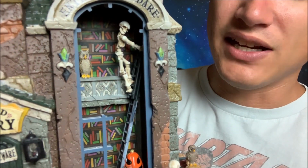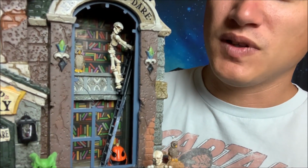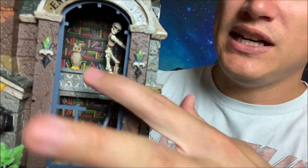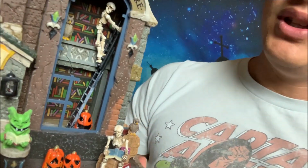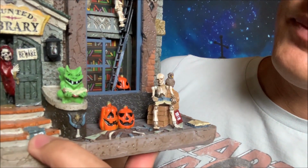And if you look inside here, inside the little scene with the broken glass, there's a skeleton up on the ladder, a little jack-o'-lantern, and even an owl up here. Love it. Really interesting just how it's done. There's so much color on this and a lot of little details. Like right here, there's a ghost story book on the stoop.